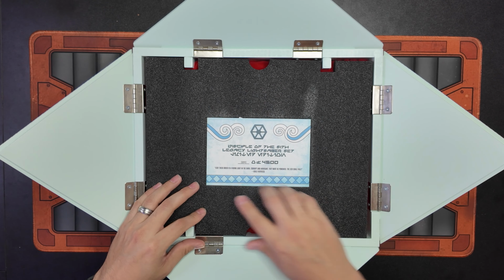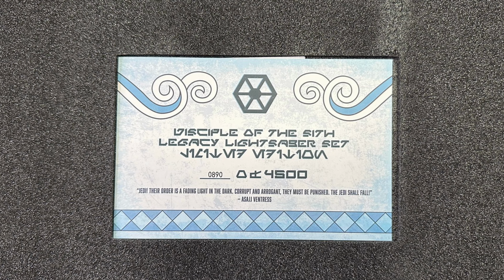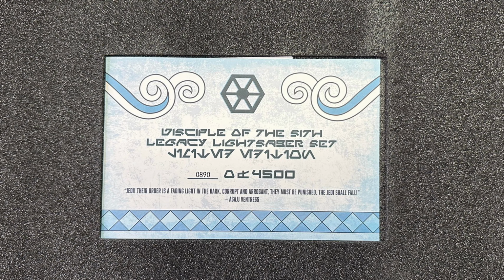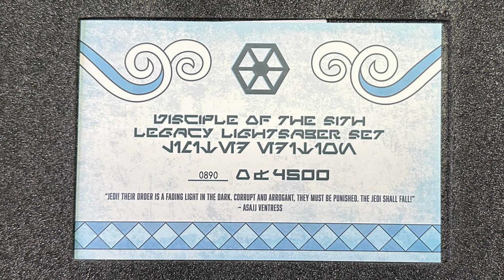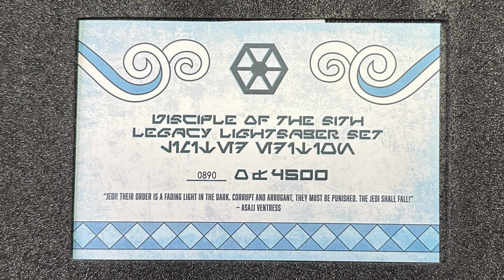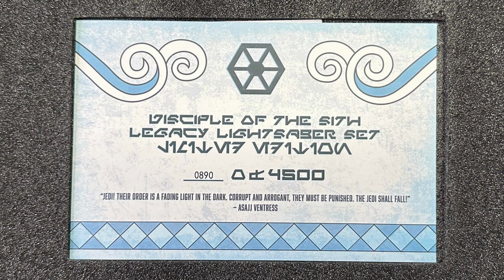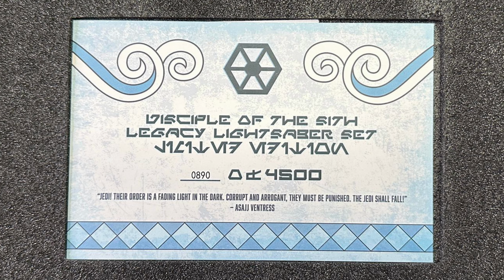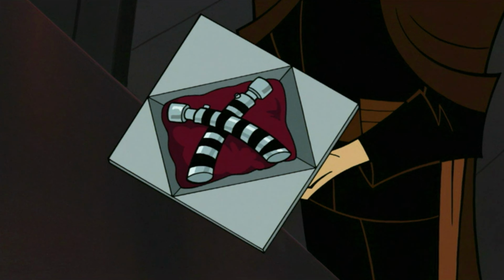Once the box is open, you can see that you have the certificate of authenticity. It says Disciple of the Sith Legacy Lightsaber Set, and then in Aurebesh it reads Limited Edition. They only made 4,500 of these worldwide, so that's going to be spread between both Disney parks and DisneyStore.com. And then it reads: Jedi. Their order is a fading light in the dark. Corrupt and arrogant. They must be punished. The Jedi shall fall. This is what she actually said just before Count Dooku presented her with the lightsaber set.